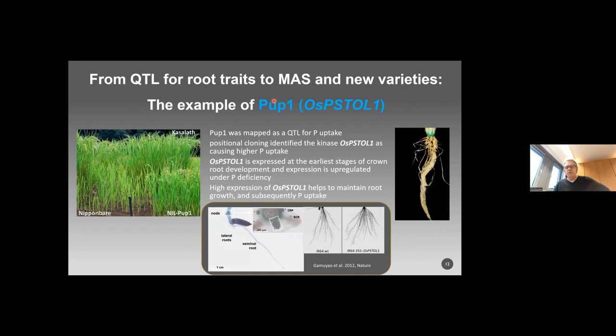And it stands for phosphorus uptake. And it's a QTL derived in a population of Kasalath as a donor. Kasalath is a traditional rice variety that no farmer would really grow anymore, but it's one of these gene bank accessions that harbors potentially useful genes.